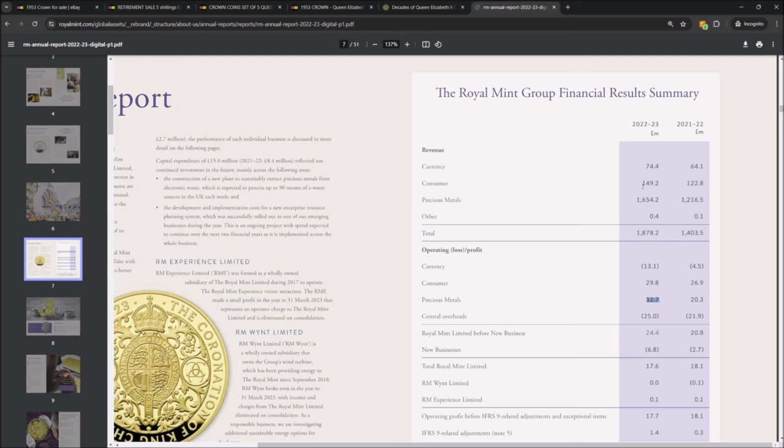making only £32 million profit. But look, they got £149 million in turnover from the consumer division and made £29,800,000 profit. So a much better margin. That's what they want you. And in the consumer division, we have historic coins.